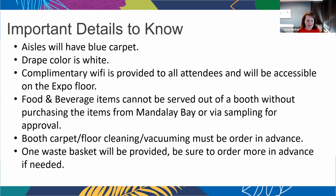We just identified a few important details to know here. Our expo carpet will be blue this year. As you all can see by the PowerPoint presentation, we have some really bold, fun colors in the theme this year. So we will have a really nice, solid blue carpet. And then we will have all drape in white. So those back walls and side walls will be white drape.